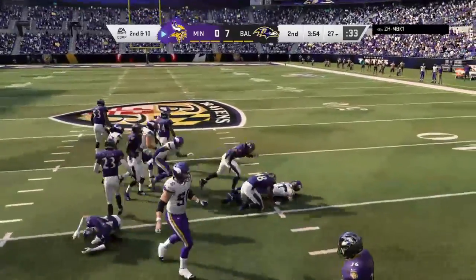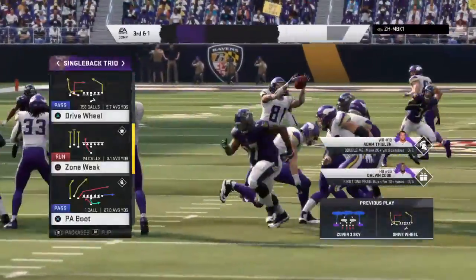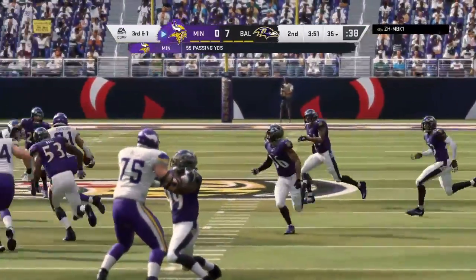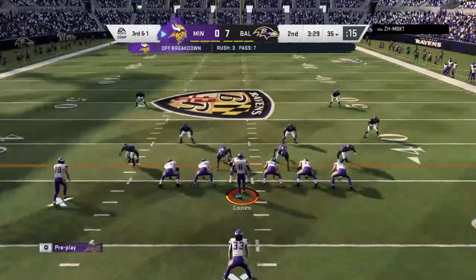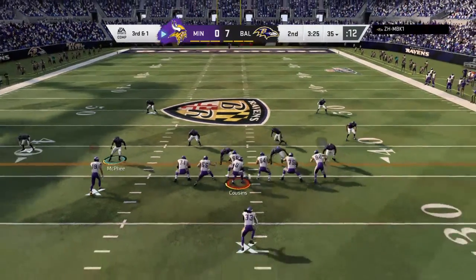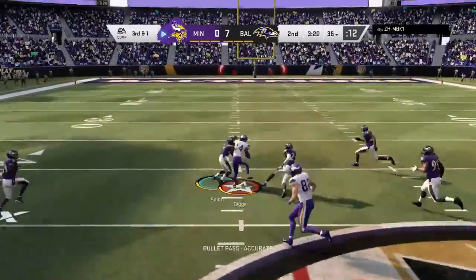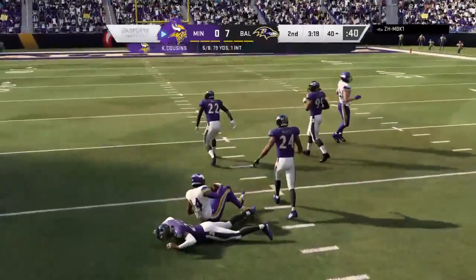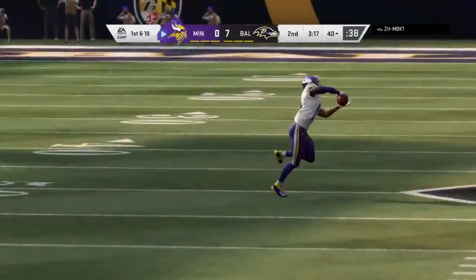Now a man open down the middle of the field, and he's able to take this one up to the 35-yard line. When you see zone defense and you know you've got a drag route on as your primary call, you've got to be really careful as a passer about how far you let your guy go because he might wander into some tough coverage. To throw, Cousins. And he's able to find Diggs, and he's going to be taken down with the first down at the Ravens' 40.